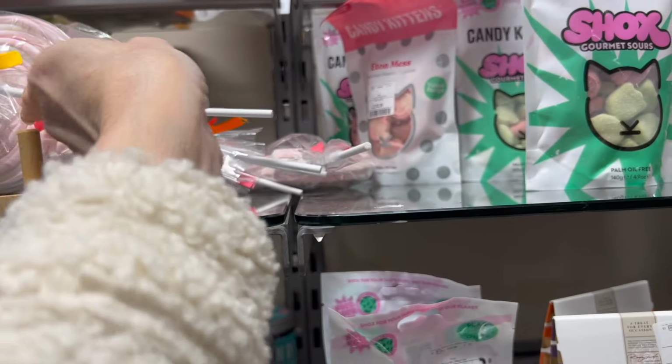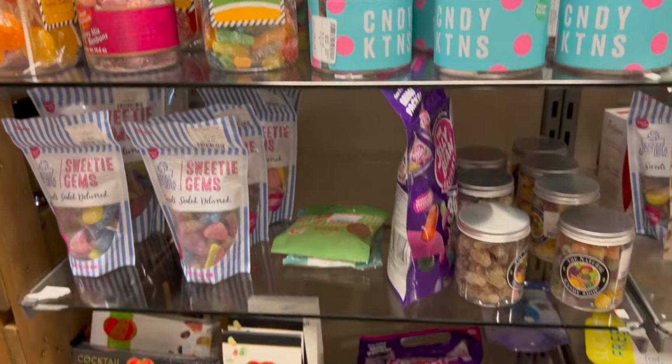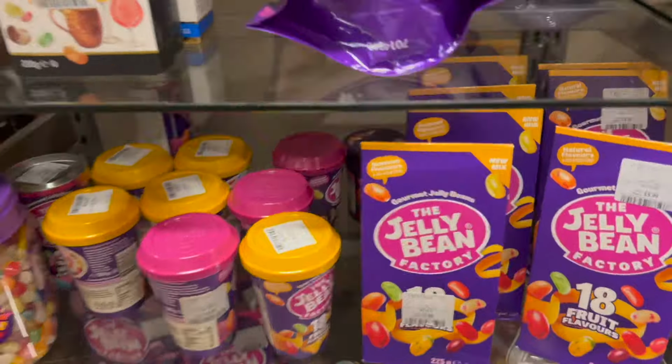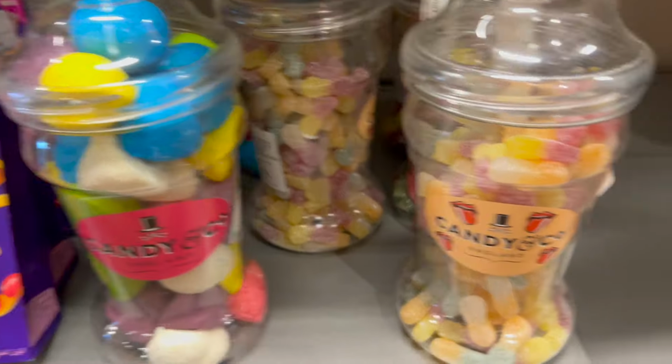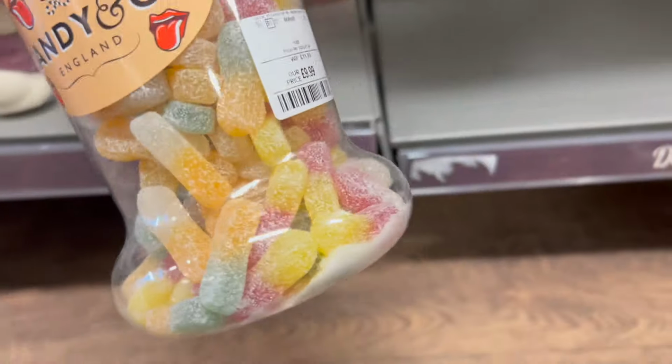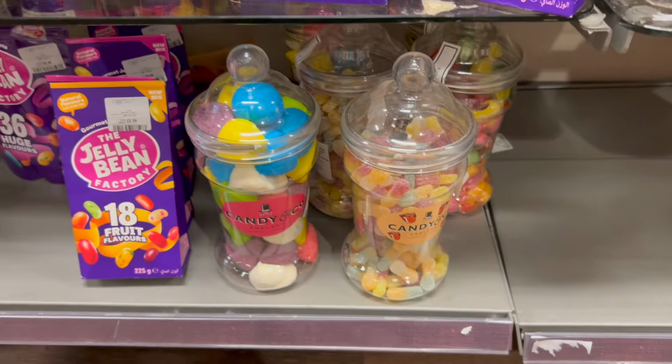Then they had these lollies. They always have more unusual things in there. I think it's nice if you want to buy something for a present for somebody. They always have a lot of the jelly bean range in there. And I always love the jars with the different sweets in as well. They're around about £9.99 each.